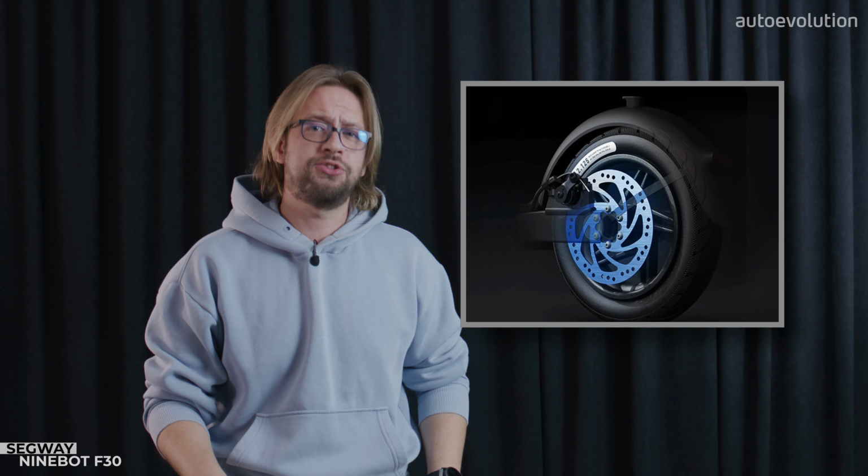To make sure what you just witnessed doesn't happen, an electronic and disc brake are present on the F30, helping you stay in control of your rides. There you have it, the Ninebot F30 e-scooter. $650 of Chinese goodness wrapped up in a 33-pound package.